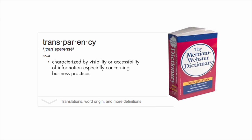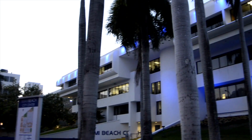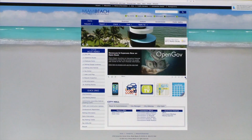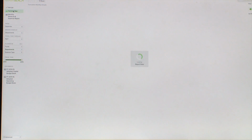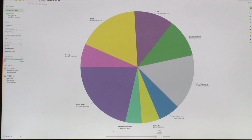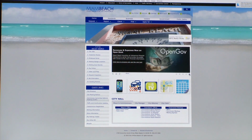Transparency. According to Merriam-Webster Dictionary, the definition of transparency is characterized by visibility or accessibility of information, especially concerning business practices. The City of Miami Beach is taking the definition of that word to new levels with the launch of a new online tool giving the public full transparent access to the city's fiscal information, a platform called OpenGov.